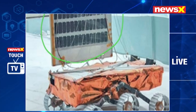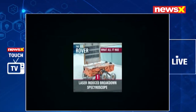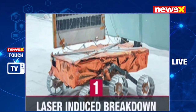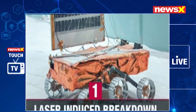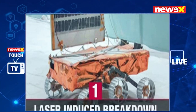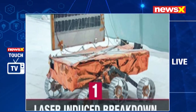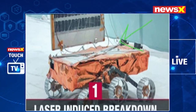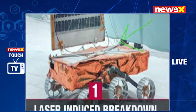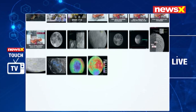It's going to use that sunlight to commence its exploration process. Now, what all does the rover have? Let's take a look at this in greater detail. One, it is a laser induced breakdown spectroscope. What does this mean? It is going to be empowered with laser power, and it will be able to break down and look at anything it sees on the moon very, very closely. It's going to be a very close microscopic look.